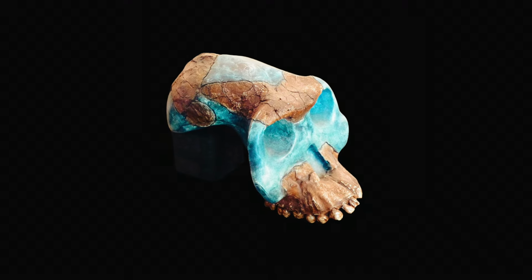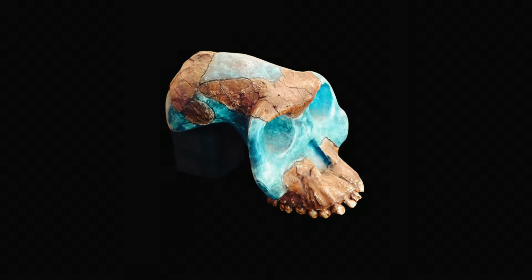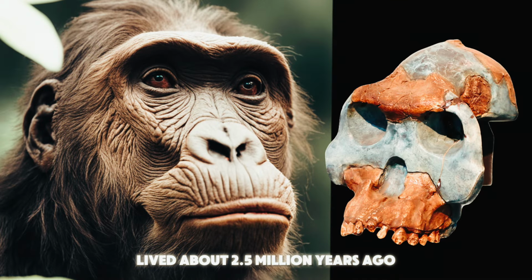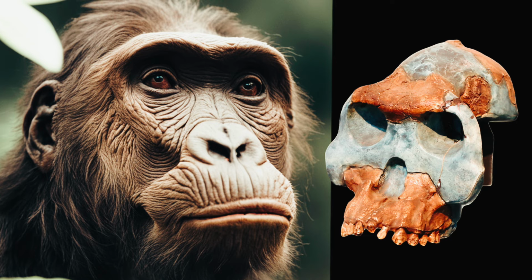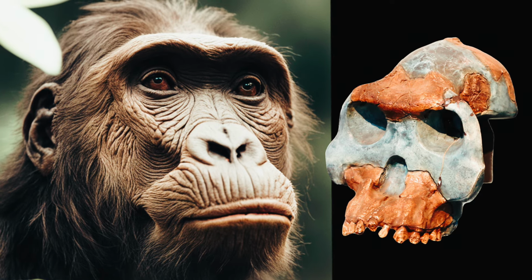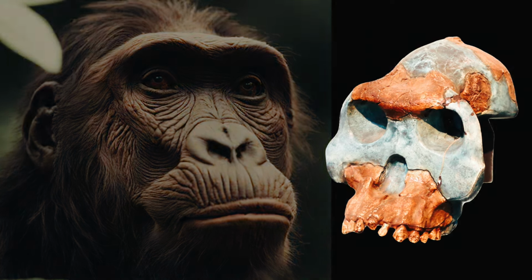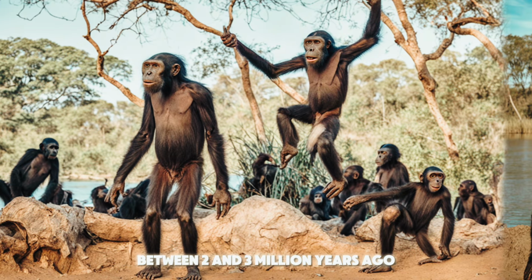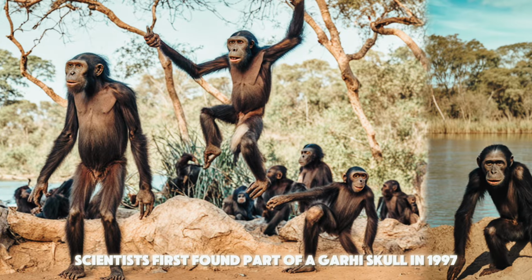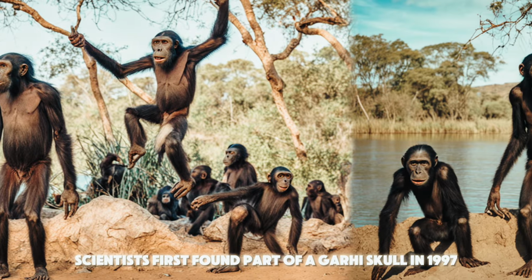Next on the timeline is Australopithecus garhi. Australopithecus garhi lived about 2.5 million years ago in what's now Ethiopia. We don't know exactly how long they existed because we've only found a few fossils. These fossils are important because they help fill a gap in our knowledge of human evolution between 2 and 3 million years ago. Scientists first found part of a garhi skull in 1997.